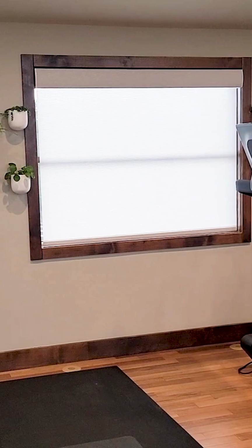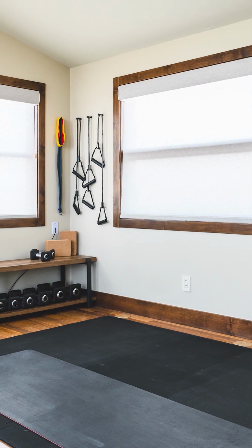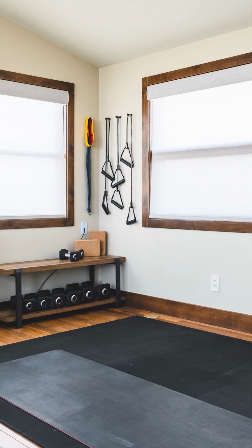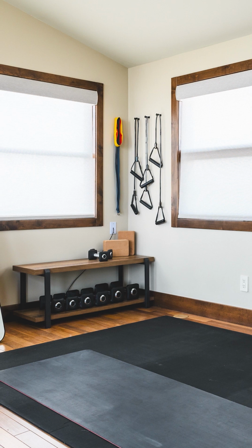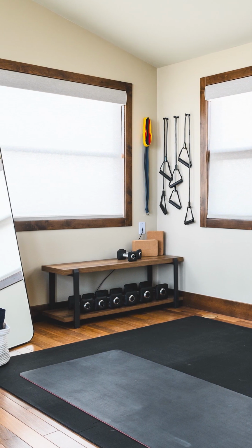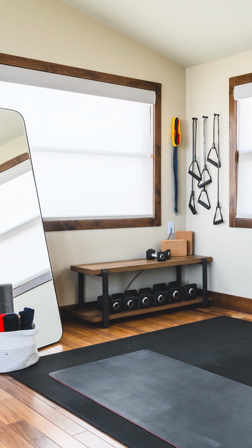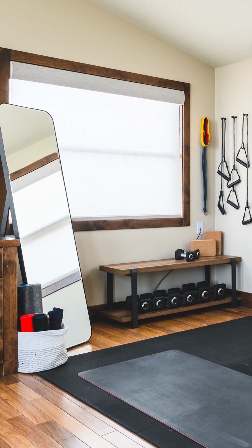Panning across, we added more greenery onto the walls so that we could have that healthy space for her to come into, and then created this hand weight workout zone for her with her mats, a bench that holds all of her weights, hooks on the walls for her bands, as well as a mirror for her to be able to track her progress and make sure that she's doing everything in a safe way, a little basket there with her towels, and just a really functional space for her to use for her everyday home gym activities.